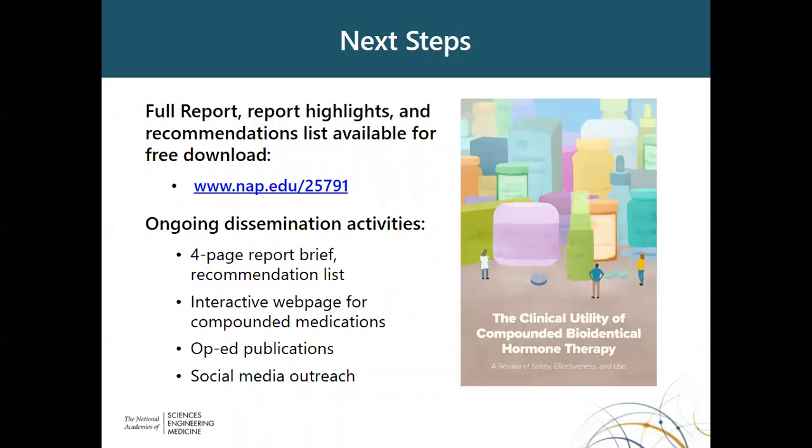And with that, our next steps for this report include the full release of the report, including highlights and recommendations, available for download, and that address is on the slide. Additional dissemination activities include a 4-page report brief and active web pages for exploring compounded medications, op-ed publications, and social media outreach. And with that, I think we will move to questions that will be moderated by Stephanie and shared with the committee.